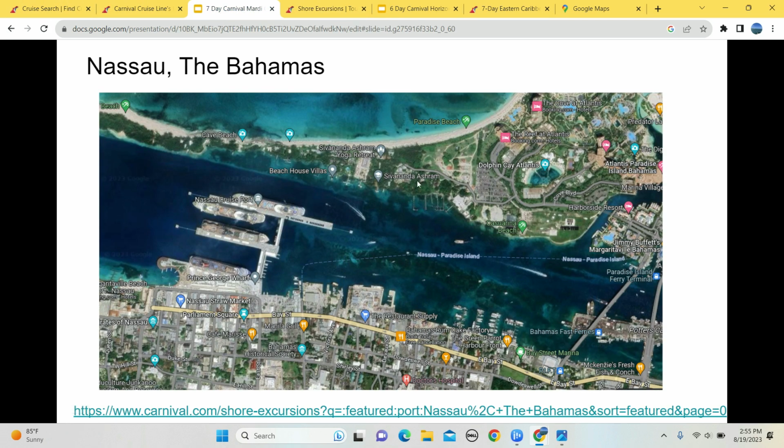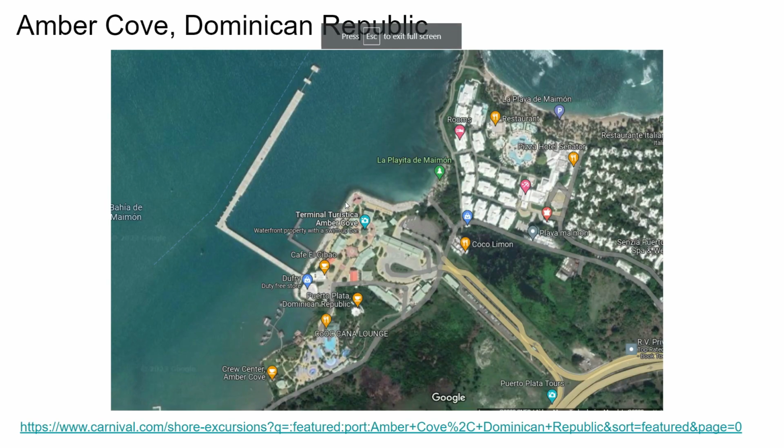So, all right, so that's the Port of Nassau, and I'm excited about going back. It's been a few years since I've gone on that. Been about a year since I've been on the Mardi Gras, so this is going to be great. The next stop, Amber Cove. We were just here last November.